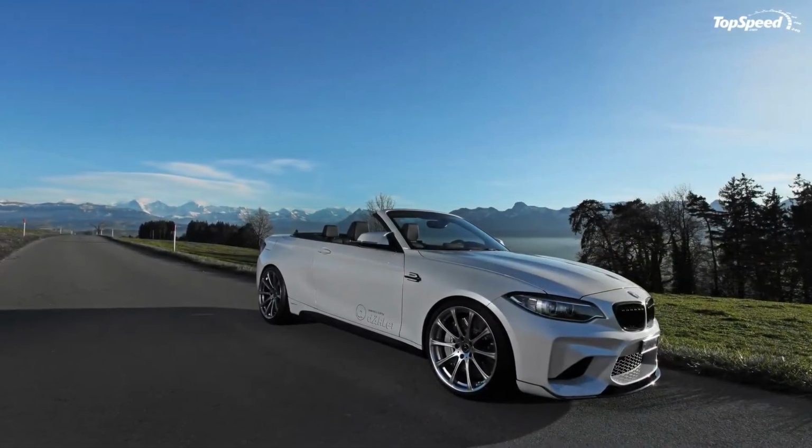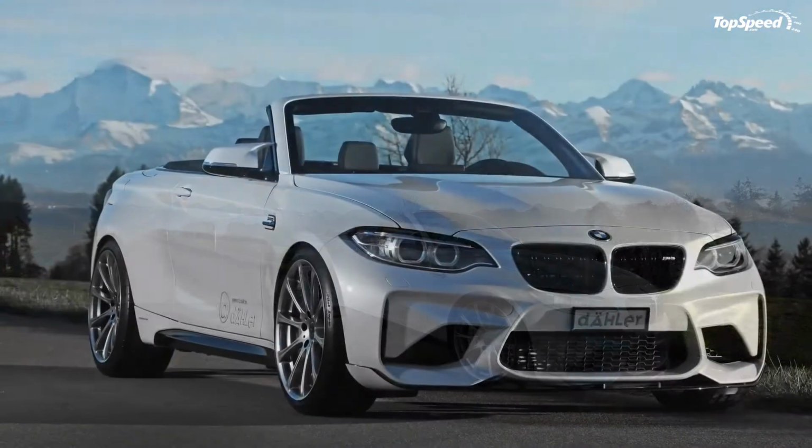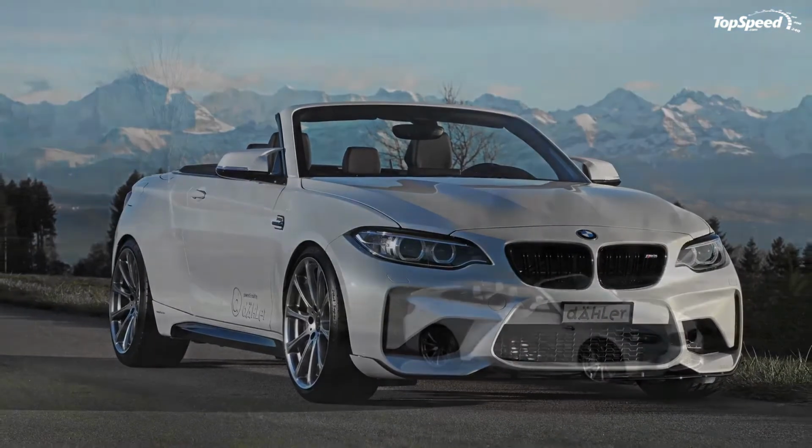The results don't exactly mirror that of the M2, but it is pretty darn close, as shown by this side-by-side photo of the two models.